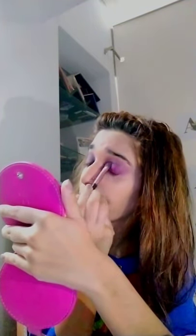Or should I go with Jabba? I don't know. I'm so confused right now. Anyway, okay, let's go with this one. Let's give it a go. Take some in using the flat brush. Oh my god, I'm so in love with the pigmentation of these shadows. The pink shade actually went well with the purple one.